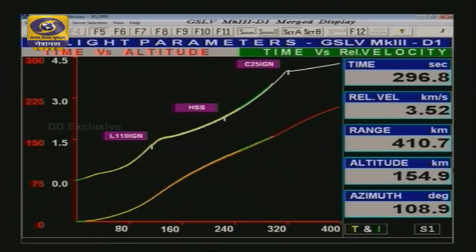Plus 5 minutes. 3.5 kilometers per second, range of around 410, and a very close match of the altitude and the velocity as a function of time during the S200 and L110 phase of flight.